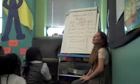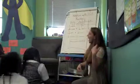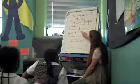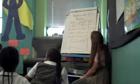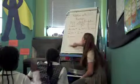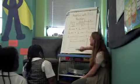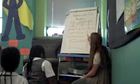Yes. Rule 1. Look at the ones. Add the ones. 8 ones plus 1 one equals 9 ones. Rule 2. Look at the tens. Add the tens. 4 tens plus 3 tens equals 7 tens.